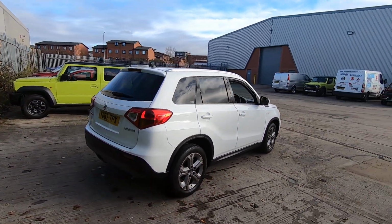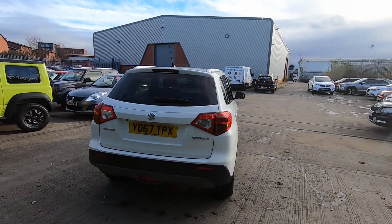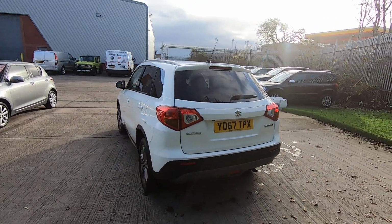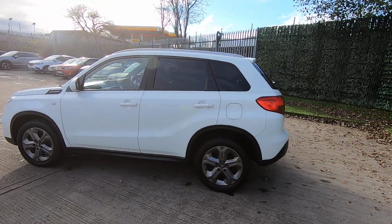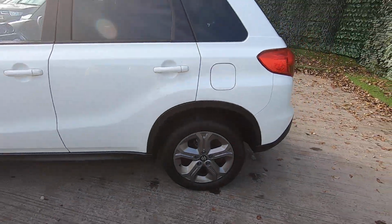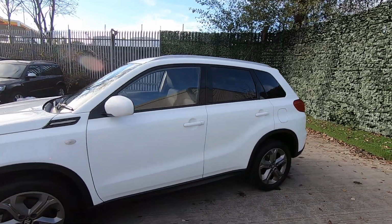Now the Vitara not only is a very good looking car, it's also an extremely practical car. I do own one of these cars myself and I have two children, and getting them around is fairly easy. That's more to do with the children than the car, but it has a very good sized boot and good room in the back. As you'll notice, it's got privacy glass on the rear three sides.